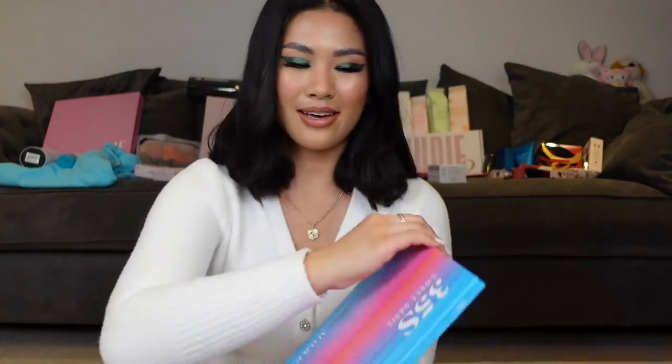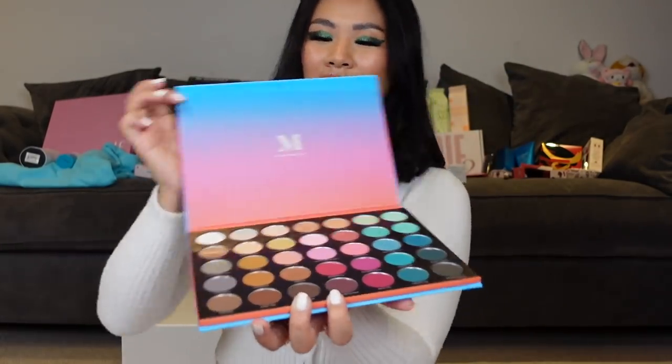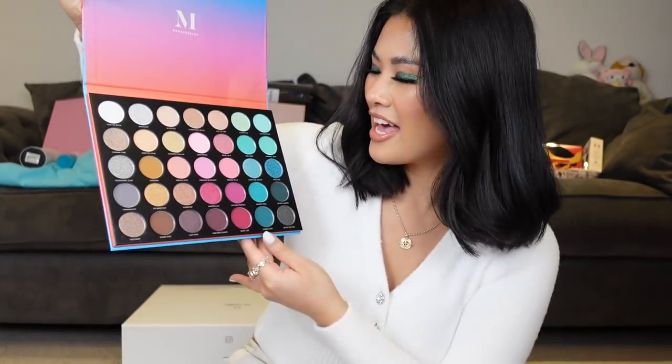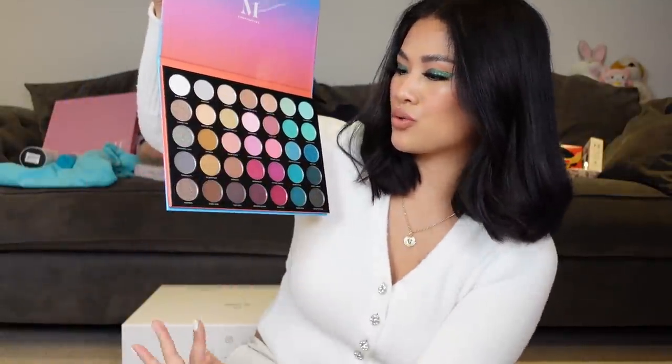So yeah, I don't even know where to begin with this collection. Okay, let's start off with the eyeshadow palette and do a couple of swatches for you guys. So this is how the packaging looks. This is the 35S palette. Really beautiful. Oh, here we are. Okay. Whoa! Very girly. That's the first thing that came into my head. Love how there's a lot of mint shades, a lot of pink shades, and a lot of neutrals as well.